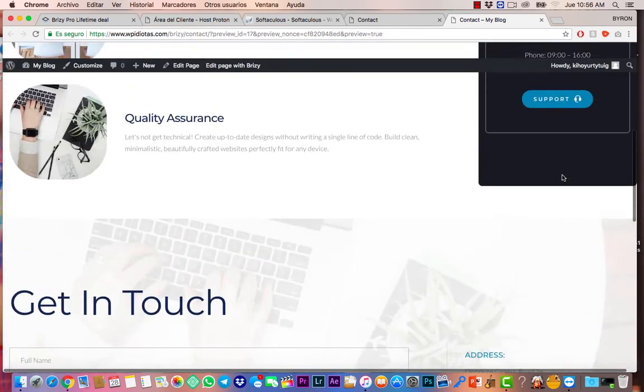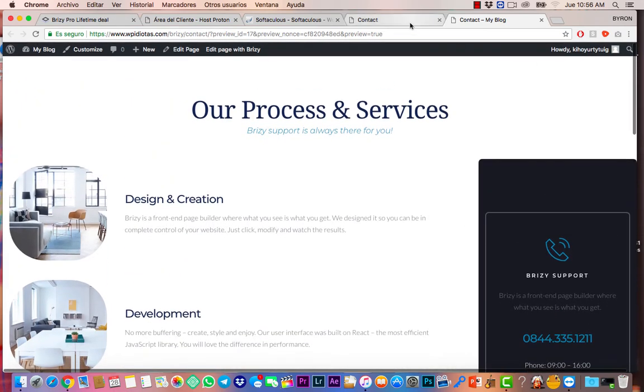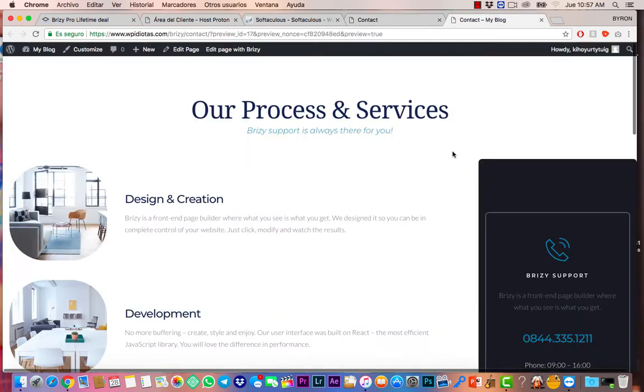It's a great page builder, and it's doing a good job, and it's just like a beta because they keep updating every single week. All right, so let's go back. Oh, let me show you something. In here, you're not going to see the menu or anything from Astra, because what it did, it took over the Brizy Page Builder.